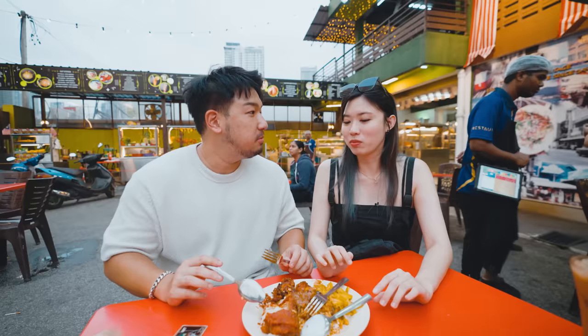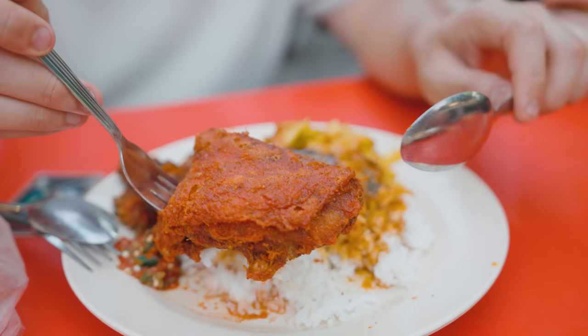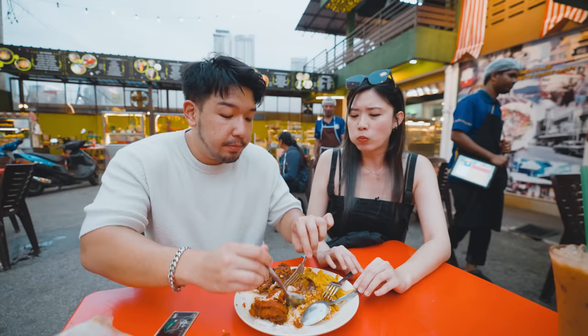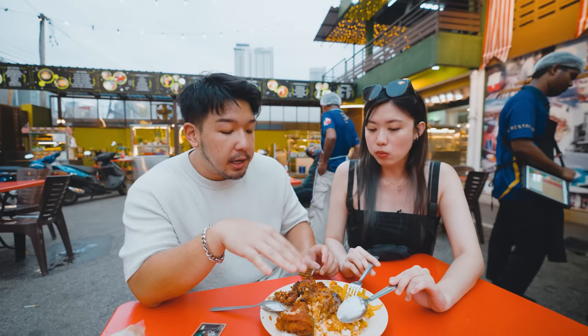Right. This is the one. You try the chicken now. It's not dry and it's seasoned well. Right. This is it, right? This is the spot. Somehow the curry here is not as overpowering. This curry and the sauces feel a little bit more suited to be eaten with rice.